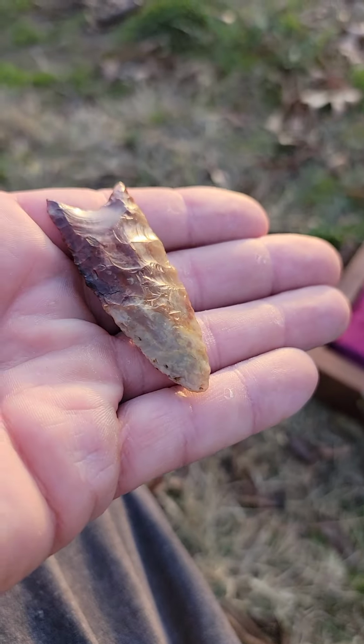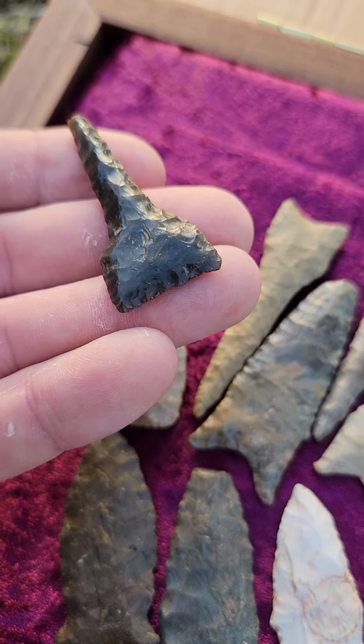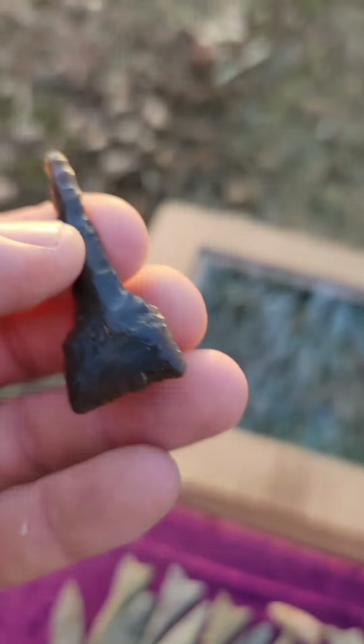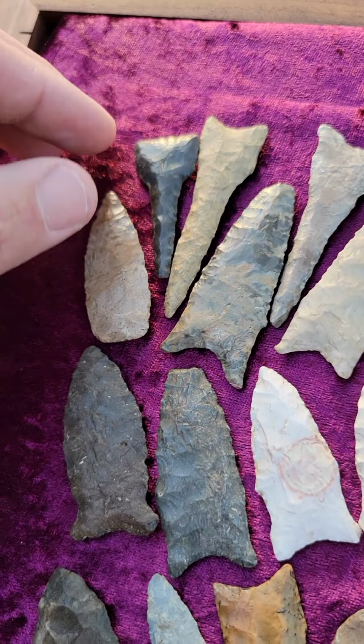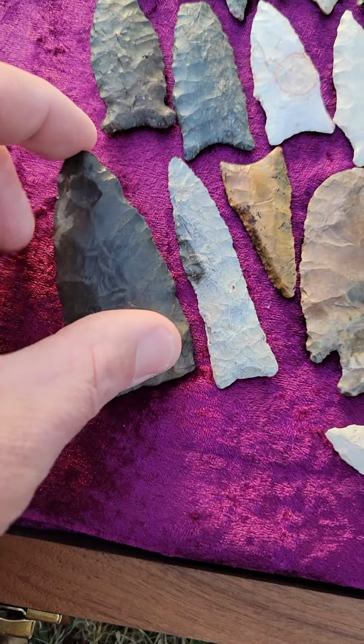Scott's Bluff Drill I just found the day before Thanksgiving. Made from Texas material. I believe it's Georgetown. I'm not going to spend too much time on it because I posted it. I even think this might be a Clovis.